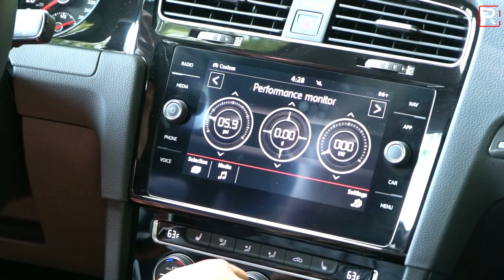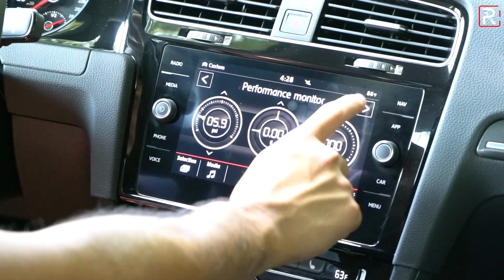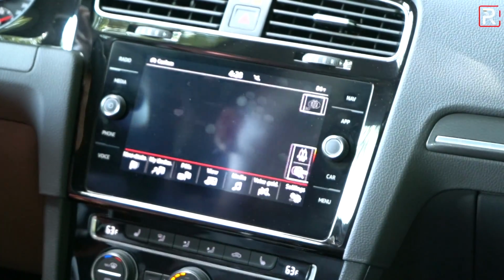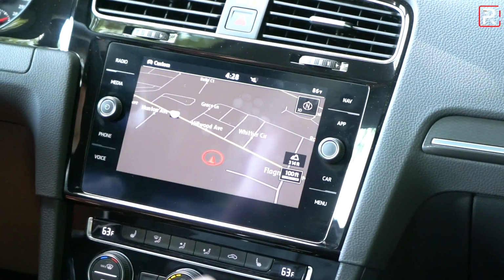You can see there is a performance monitor here where it'll show you your G's, your PSI of the turbo pressure. You can also go into like a lap timer here. Go over here, there's also an eco driving mode. It'll show your average fuel economy and stuff like that. The Autobahn package is the only one to give you embedded GPS, but because you don't have the digital cockpit display, you can't put it over there on the screen, so it's gonna stay there.